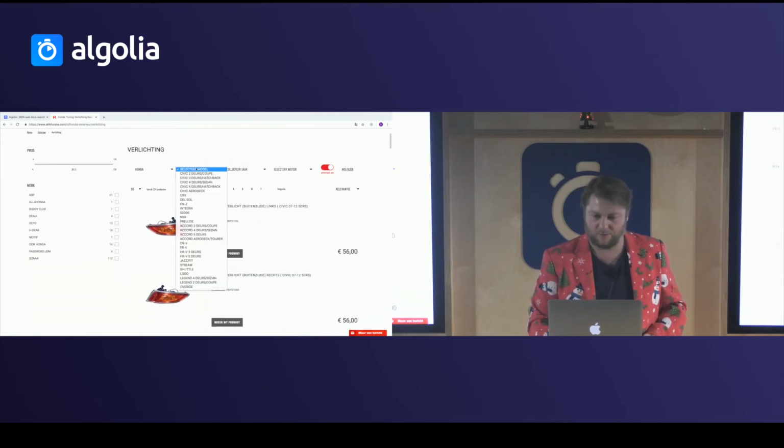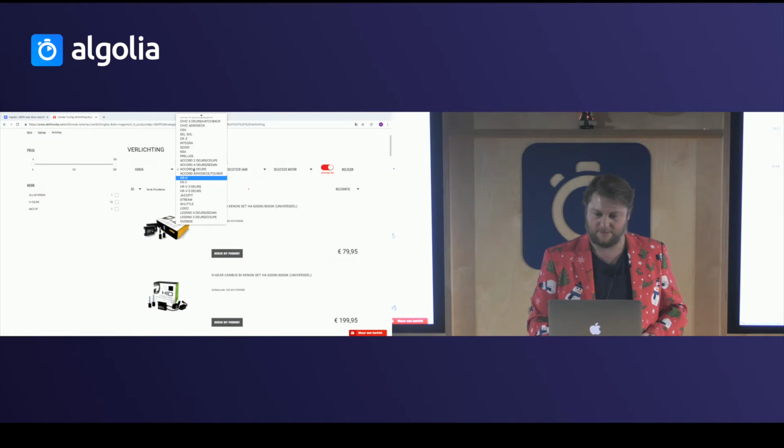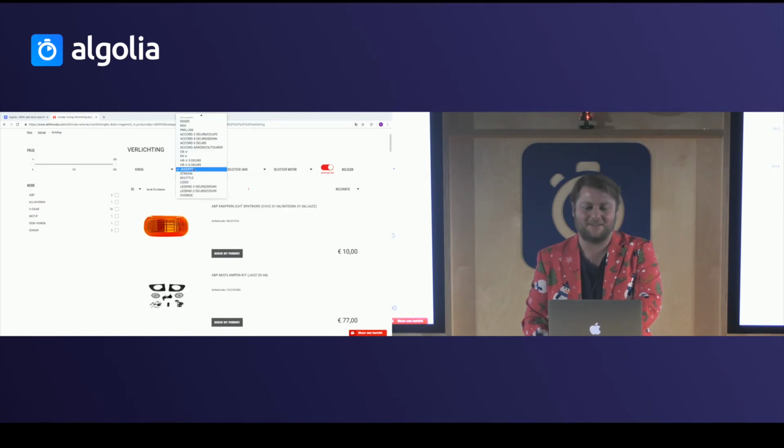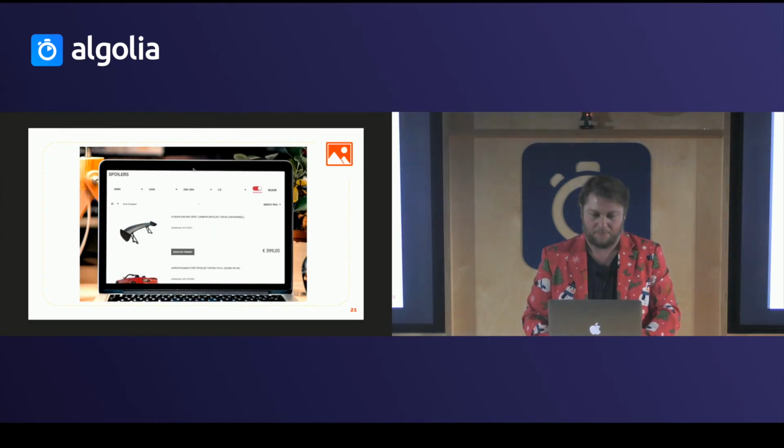And so if I select a model here, let's say a CRV, and it will change. And it's so fast. It's so fast. Check it out. Wow. Oh man, I couldn't get over how fast it is. I'm from PHP, you know, so it's like, wow. I didn't know technology could be this fast.